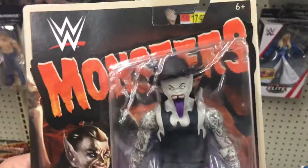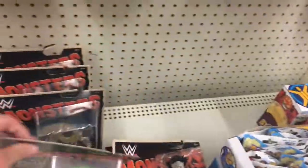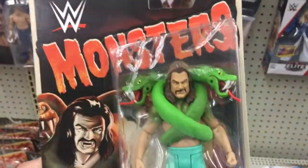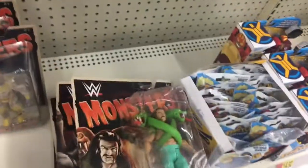Next up, Braun Strowman, we are taking a look at. Very weird looking Braun Strowman, but what do you expect when it's a monster figure? We got a terrible Undertaker monster figure. I just think that looks absolutely awful. Not a good monster at all. Next up, this one's kind of cool. It's Jake the Snake Roberts. I think they did a good job on that one. Pretty cool. Nothing too special though.